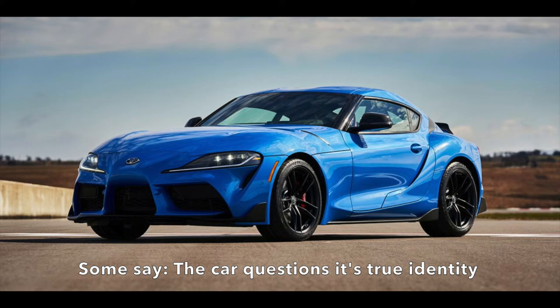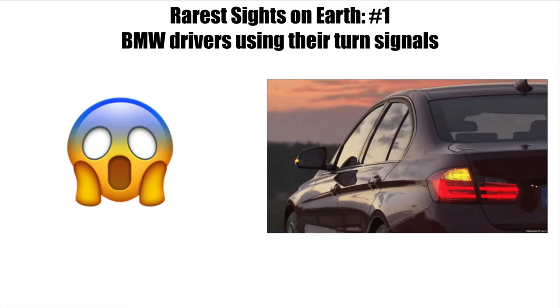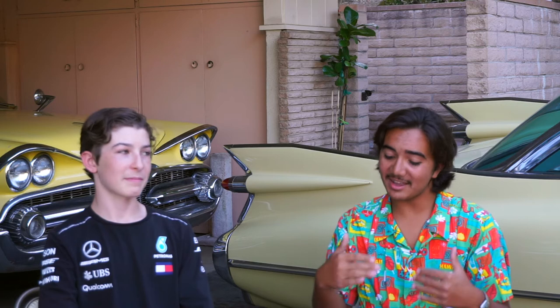Now, the thing is, it is more of a BMW than a Toyota. BMW drivers never, ever, ever use their turn signals. They're medically incapacitated to do so. And now we've deduced from our further reasoning and our collaborative brains and thought processes that this disease that BMW drivers have has now spread to Toyota drivers. And all evidence points towards this. Oh dear. Unfortunate. Who's next?